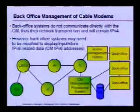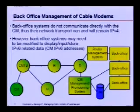Same thing for the different back office databases. I need to make sure that if they don't communicate with the cable modem, they will stay in yellow, meaning they use IPv4 as a transport. The payload may be IPv6, but the transport will be v4.